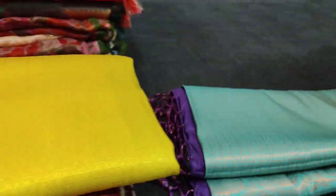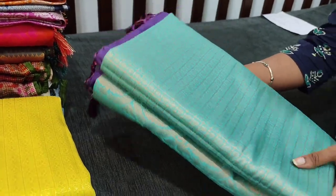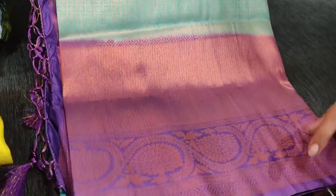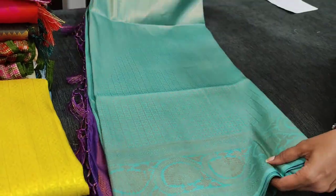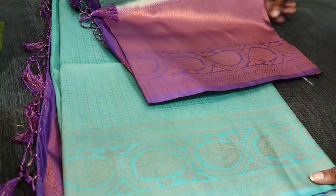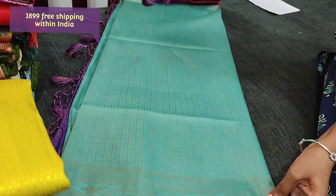Next design is a beautiful soft brocade silk saree in pastel blue. This comes with a very pretty combination. We have dark purple border. All these are copper zari woven brocade sarees with checkered design, small checkered pattern with zari woven design. One side of the border has a contrast dark purple border, another one has self design. So this checkered pattern comes all over the saree.